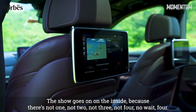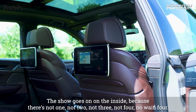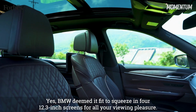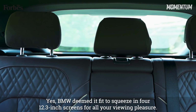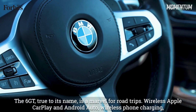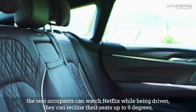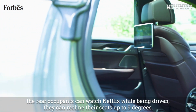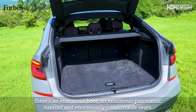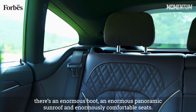The show goes on the inside because there's not one, not two, not three, not four, no wait, four. Yes, BMW deemed it fit to squeeze in 4 12.3-inch screens for all your viewing pleasure. The 6 GT, true to its name, is a marvel for road trips. Wireless Apple CarPlay and Android Auto, wireless phone charging, the rear occupants can watch Netflix while being driven, they can recline the seats up to 9 degrees, there's an enormous boot, an enormous panoramic sunroof, and enormously comfortable seats.